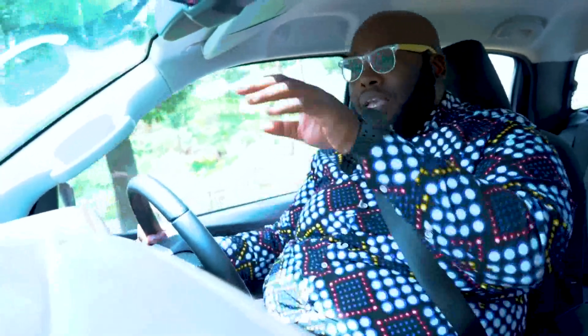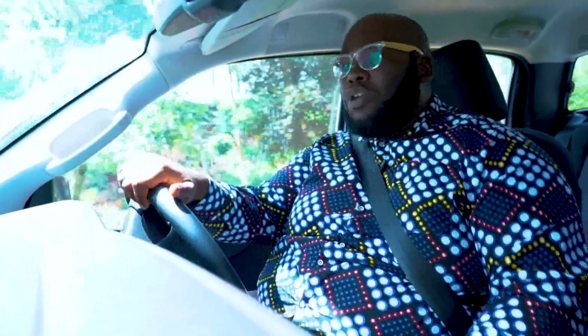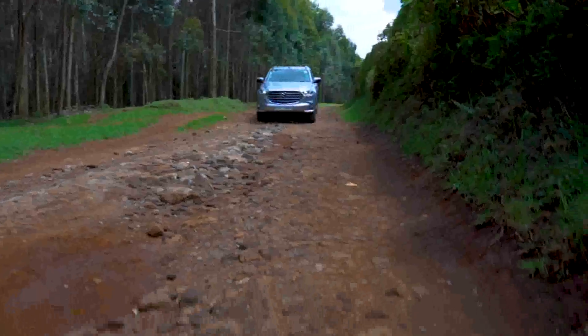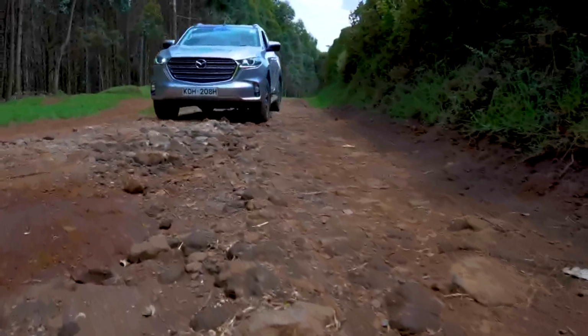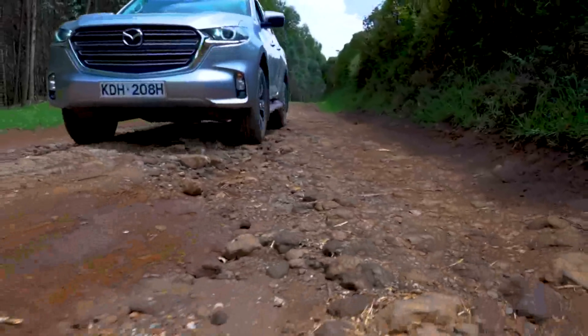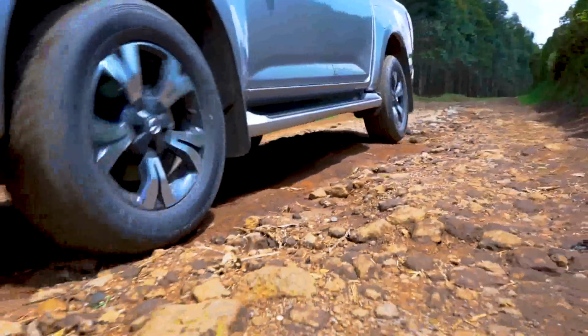Number three, the engine and the gearbox meeting. Now this 140 kilowatt engine is very nice, very torquey, and of course the gearbox, which is a 6-speed automatic, senses when you're driving off-road, so you just have to feather the throttle quite lightly and the vehicle will hang on to the gears quite well without straining the engine. So that's why we're able to have a very good conversation without straining the engine.